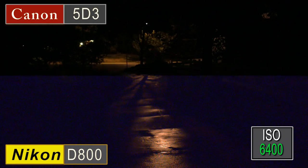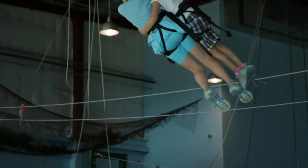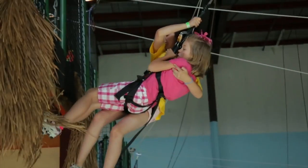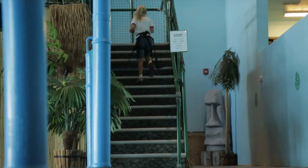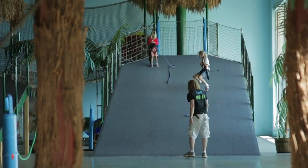Now I'm pretty sure I'll never shoot in the dark like this, but for example when I used it at an adventure rope place, I used a really high ISO, from about 1600 to 6400, pretty much the whole entire time because I was shooting for slow motion with a high shutter speed. Even though this was not a super low light situation, it was amazing to be able to shoot at such high ISOs and getting great coverage.